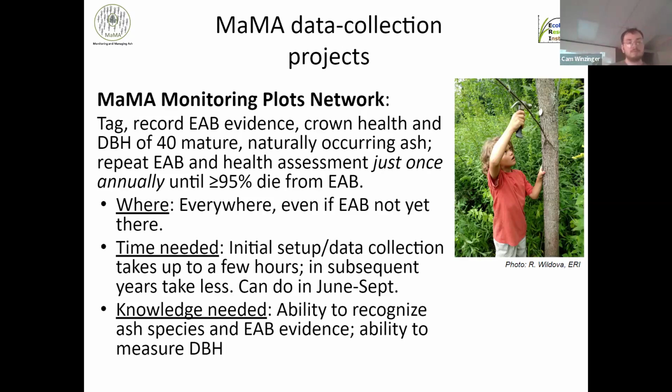Any ash tree, yeah. So for the monitoring plots network, you tag and record EAB evidence. Well, let me start over. When you're setting up a monitoring plot, you want at least 40 of those mature trees, those ash trees with a DBH of greater than 4 inches. And the data that you're going to be collecting is evidence of EAB and the health of the crown. So what do the leaves look like through those months of June through September? And you want to make sure that they are naturally occurring ash. So things like street trees that are planted there, we don't really want to be including in these assessments. We want naturally occurring trees, and they cannot be chemically treated. It's okay if a biocontrol has been implemented, but no chemical treatments can be used for those monitoring plot networks.